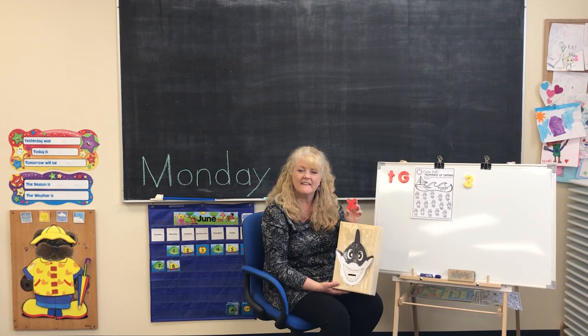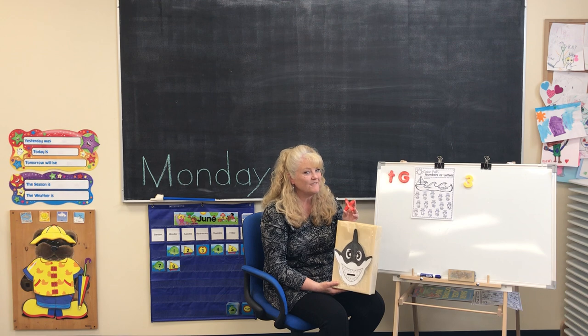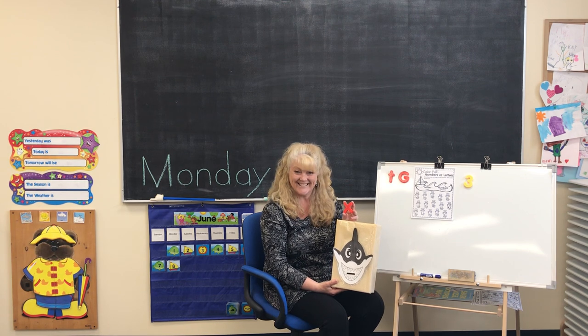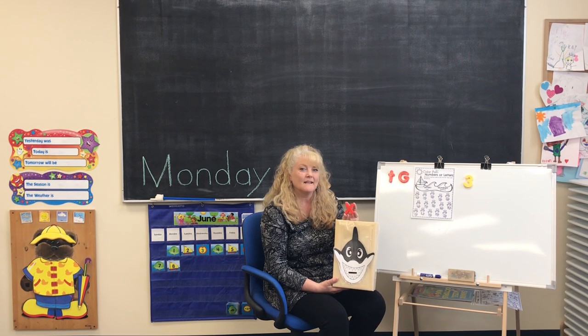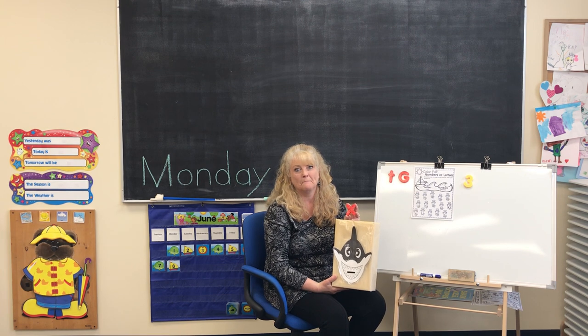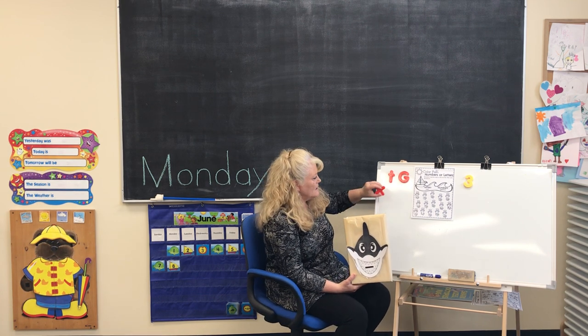Friends, this, is it a letter or a number? It is a letter, and it's one of the tricky ones. It's the letter X. Good job. It's the letter X, but is it uppercase or lowercase? This is one of the ones that looks the same. So what do you think? Do you think it's an uppercase or a lowercase?